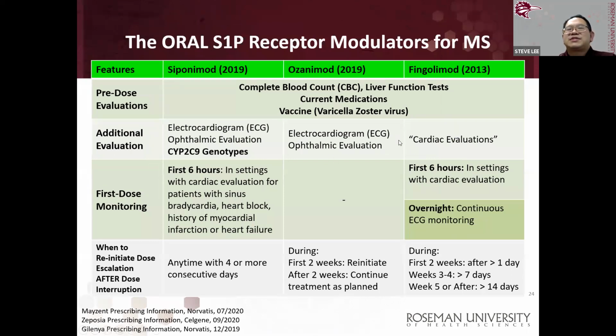What's to me very interesting is after the patient received the first dose, guess what? In the case of fingolimod, the patient has to be in a setting with cardiac evaluation, so probably not home. So in this case, realistically, the patient might be admitted into a facility for observation purposes, and the patient has to stay overnight and receive continuous ECG monitoring just to make sure there are no cardiac disturbances. Whereas in the case of siponimod, after the patient receives the medications, the patient should be in settings with cardiac evaluations, but only for those patients with sinus bradycardia, heart block, or history of myocardial infarction or heart failure.